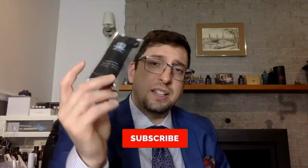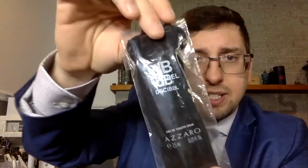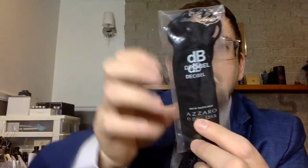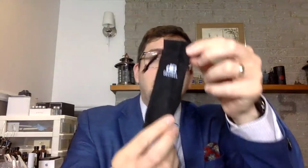So I was able to get a little bottle like this. I'm going to show it to you, the presentation as I got it. It was like this. There's a little bag that says Azzaro on it, with some little writing saying that it cannot be sold again, even though I bought it. It came in a nice little bag. It's practical, it's nice for travel. I don't think that little bag is really useful, but it's a nice little touch. It looks good.